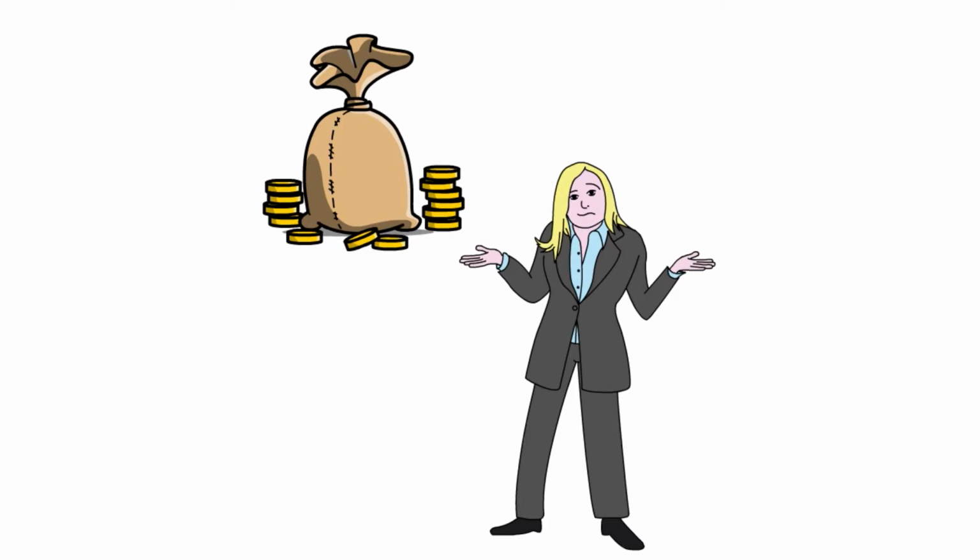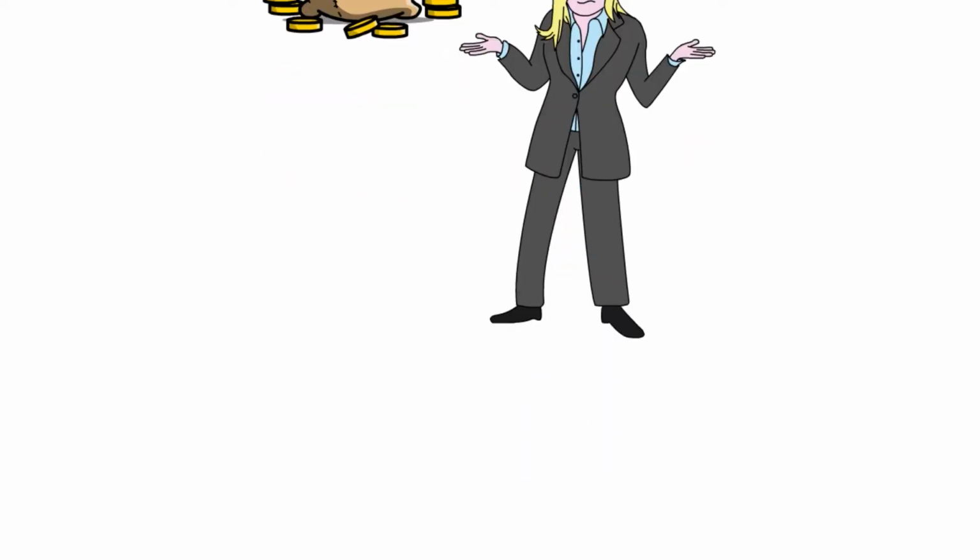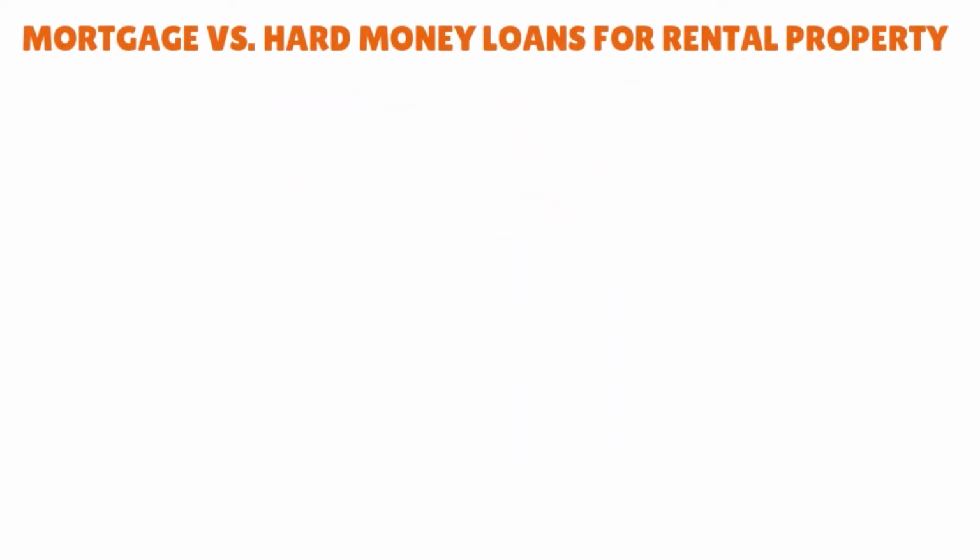However, there are plenty of financial options that beginner real estate investors may apply to, such as a bank mortgage or a family loan, right? So in today's show, I want to talk to you about a specific type of loan, which is hard money loan for rental property. And let's first sort of compare and contrast mortgage versus hard money loans for rental property.